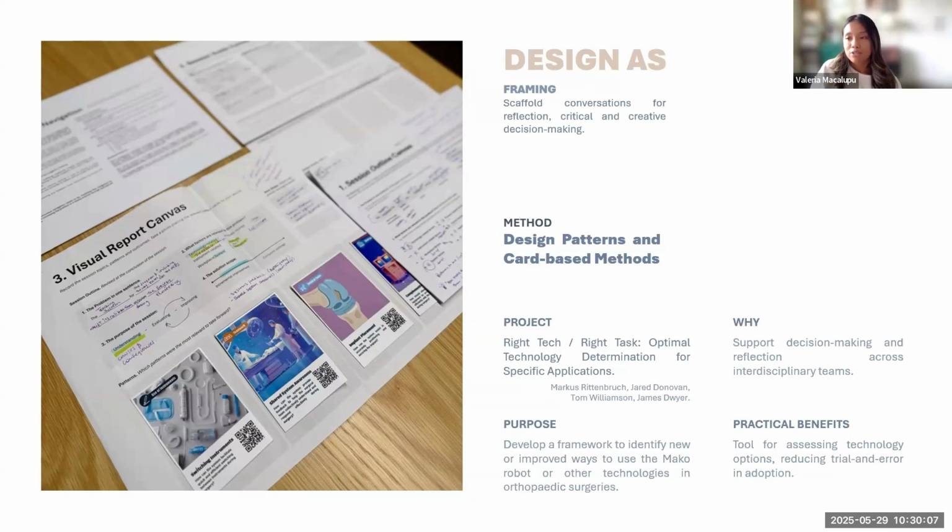So the practical benefits that we're seeing, and we're still developing this project, but we're seeing that the tool can assess technology options and thus reduce trial and error in adoption. We're developing this framework so that it can be included in multiple parts of the design process, which I'll explain next. But we'll see more about this in the final seminar sometime August or September, I think.